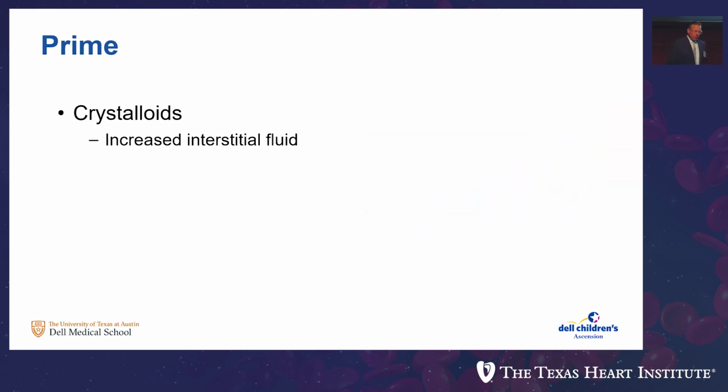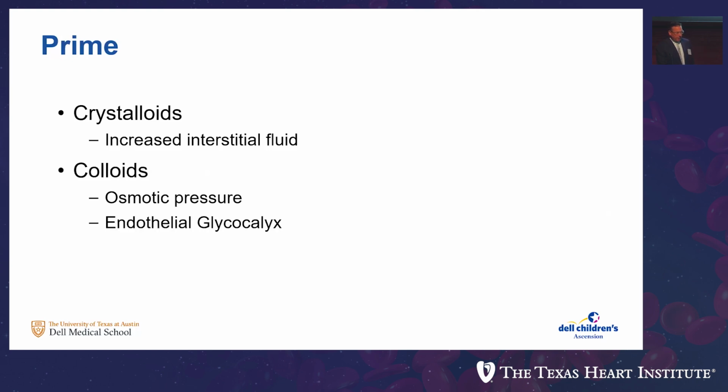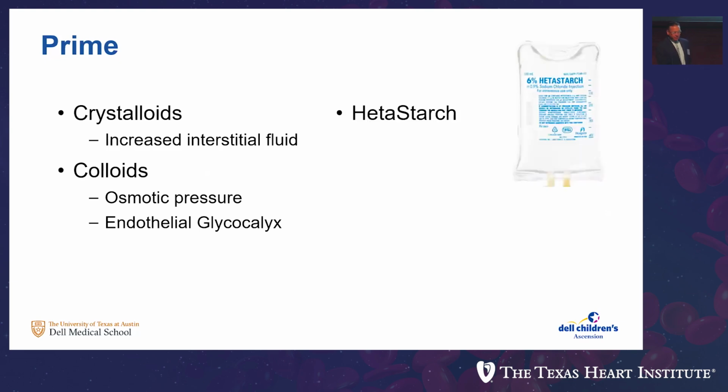So prime, we well understand that using primarily crystalloids, or only crystalloids, to prime is going to increase your interstitial fluids, reduce your oxygen delivery to the patient's vital tissues, and cause all sorts of problems downstream. Colloids. This is a paramount point, once again, to maintain osmotic pressure. And just because I like to say the word a lot, I'm going to talk briefly about endothelial glycocalyx. It's just fun to say. So anyway, I'll touch base on that a little bit later.